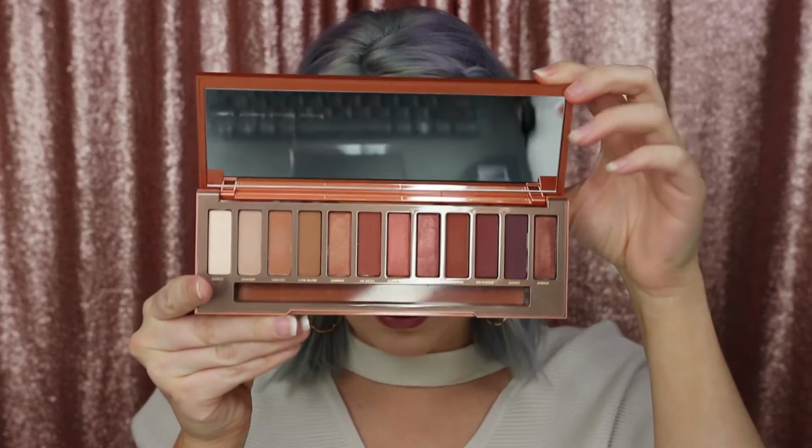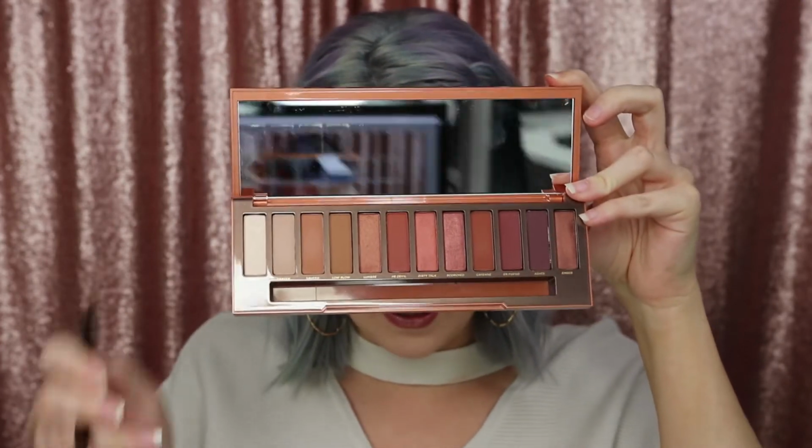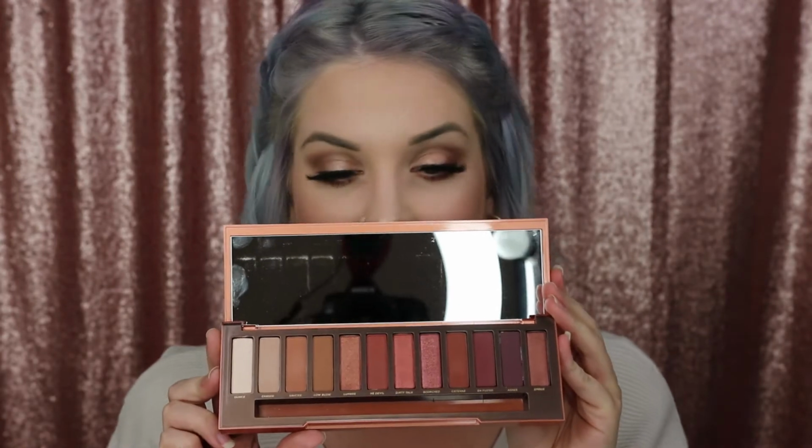Like, this is a great warm tone, ooh! This is a great warm toned eyeshadow palette. It's got everything you would need.